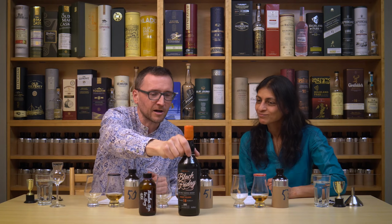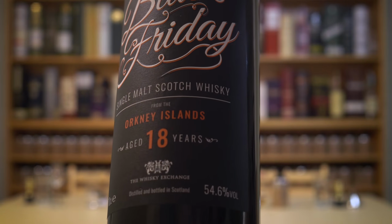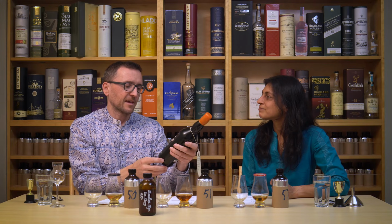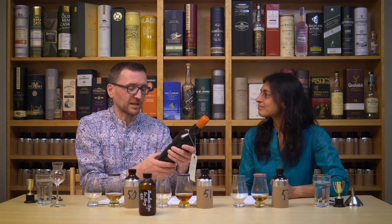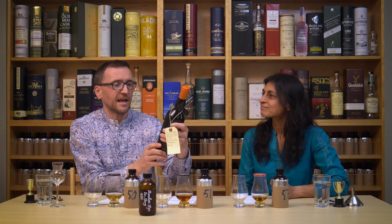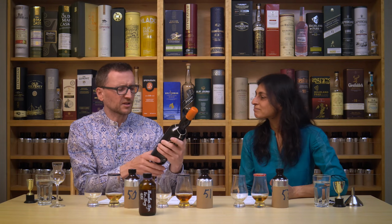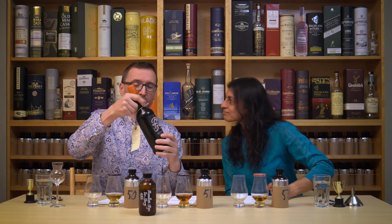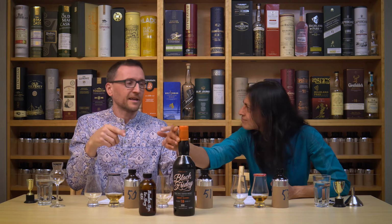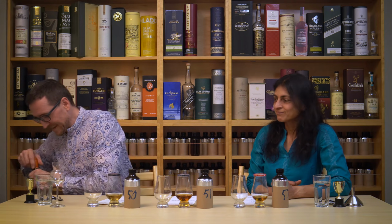And this is a Highland Park. Remember the Whisky Exchange in London, one of the shops we went into? They do a Black Friday sale. So this is the Black Friday from 2018, and it's just called an Orkney Island whiskey, which is Highland Park. 18 years old, 54.6%, and it cost us $91 for a cask strength. Well, it's not single cask. It's one of 1,400 bottles. I like the orange top. So these two will be going into the blind bottles for the future. Coming up later on.